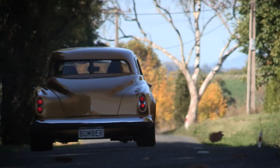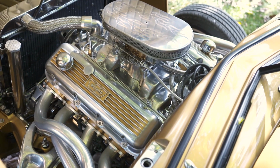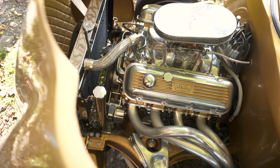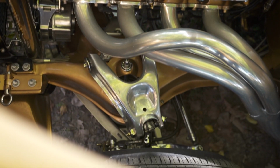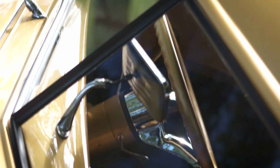Trev's a fan of Chev's big block, and a fair few of them have made their way into his custom builds over the years, present company included. The 427 now weighs in at a warmed-over 439 cubic inches, backed by a turbo 400 feeding a Mopar diff. Steering and suspension remains all Studebaker, although the components have been raided from other branches of the family tree.